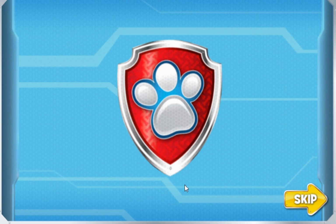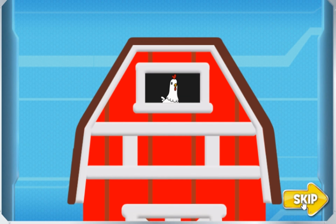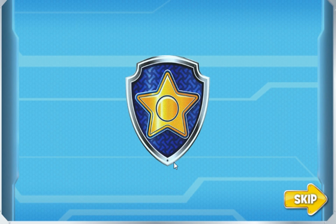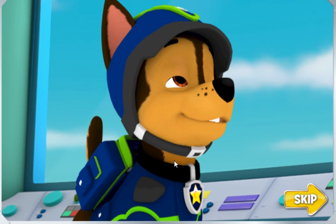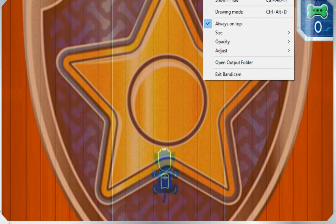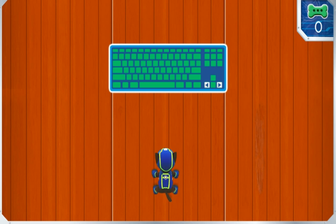Uh-oh, Mayor Goodway's calling for help now. Chickaletta followed the popping corn, and now she's stuck in the barn's hayloft. We have to save Chickaletta. Chase, I need you to use your suction cup boots to climb up the side of the barn to reach Chickaletta. Ready for action, Ryder, sir. Help Chase climb that barn. Use the left and right keys on your keyboard to move Chase left and right.